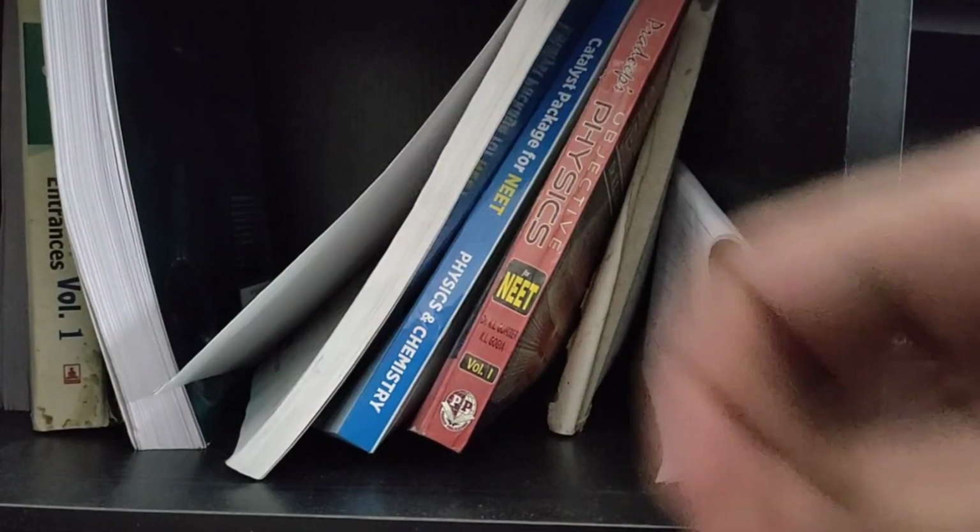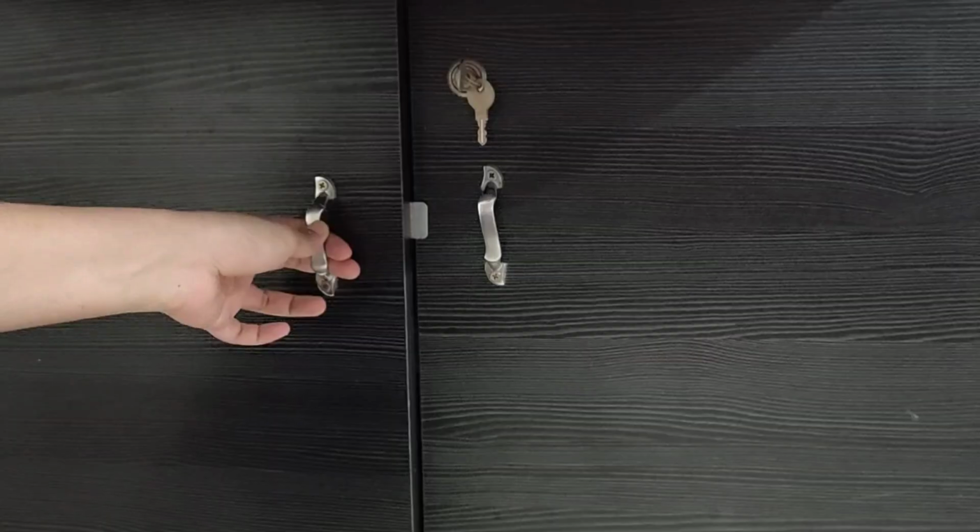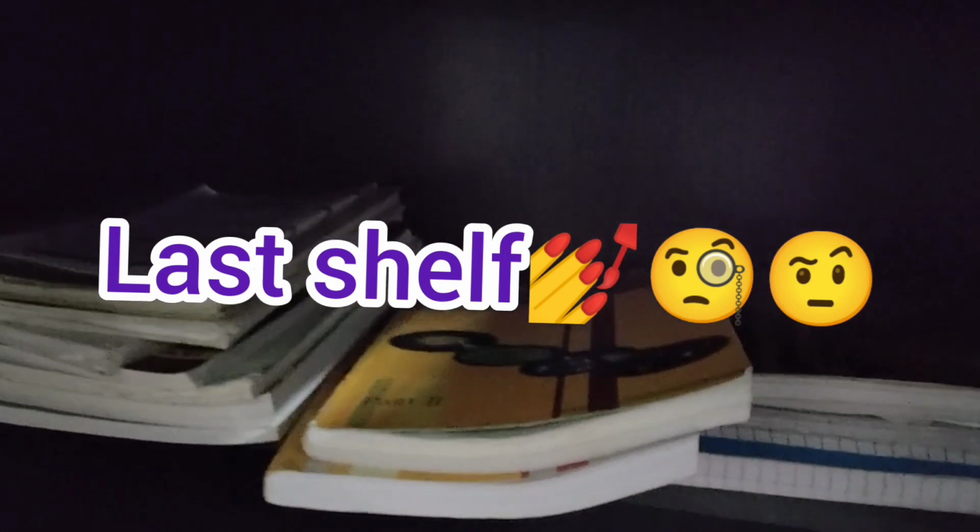And here comes the book called the Solutions of that I.E. Irodov. I also have some other books and some papers on which I just solved some MCQs. Next is the very lowest shelf, where I placed all of my NCERT textbooks. Whenever I need an NCERT textbook, I just go and grab one from there.